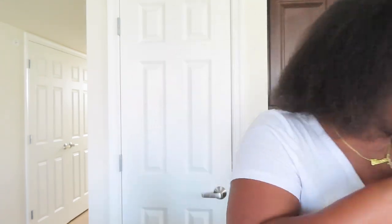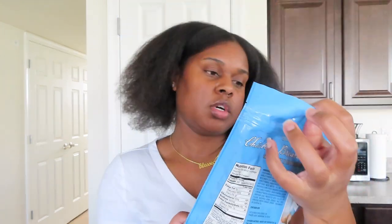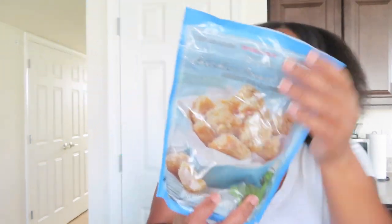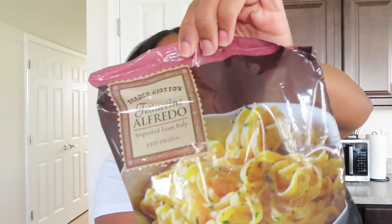I got some romaine lettuce because I want to make salad this week. And then I got these to try. These are chicken breast nuggets. And the thing that piqued my interest is they don't have red meat, and I feel like I can rarely ever find pre-cooked chicken that doesn't have red meat. So I got these. I hope they're good, you know, for one of those quick nights when you don't feel like cooking. And then I got the Alfredo again.